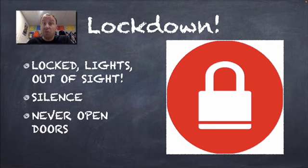This is to keep you safe. And there is no excuse for opening the door because of something you hear going on in the hallway. If you hear a lockdown called for and you know there's a kid on their way right back, you can sweep that hallway really quick. But once those doors are locked, once those lights are off, you're not opening the door. Anybody that needs to get in for any reason would have a key.